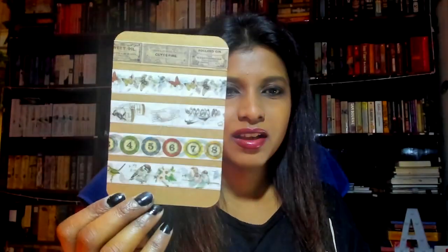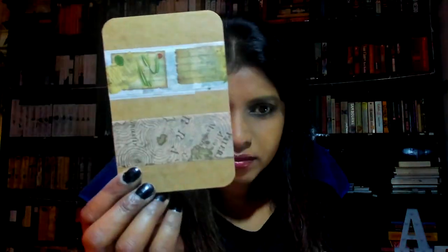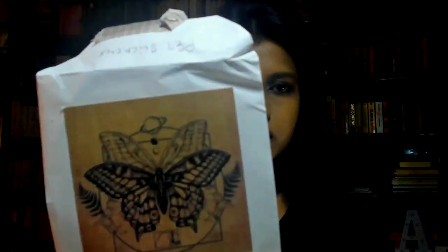So these are some washi tapes. It's not rolls as such, but they have provided the washi tape this way. Okay, that's okay, not bad. So these are some pet stickers. That's how it looks. These are the stickers. I don't know if you can see them. A bunch of them actually.